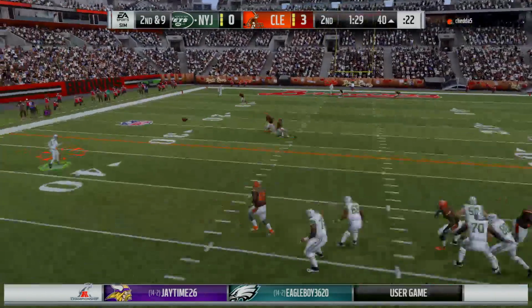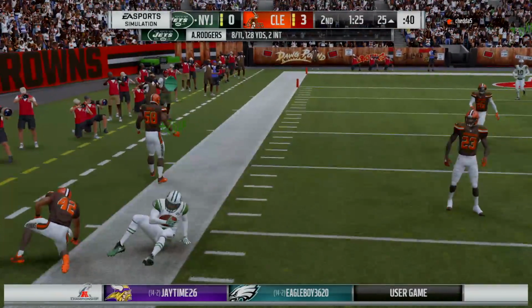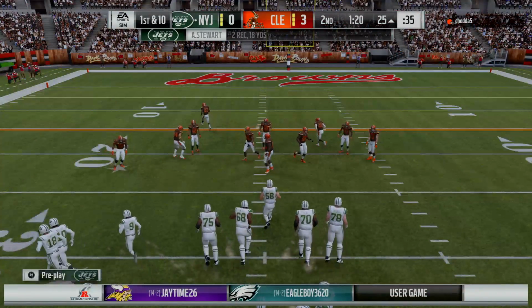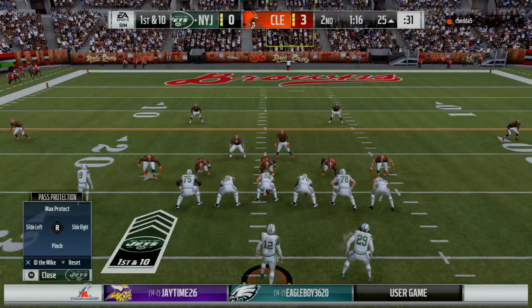Flushed out right. Throw left side is taken in by Stewart. And they're able to get this one past the 30 down to the 25. Give him 15 yards on that one, and the Jets move the chains. This offense finding its legs now. Here's another 1st and 10.